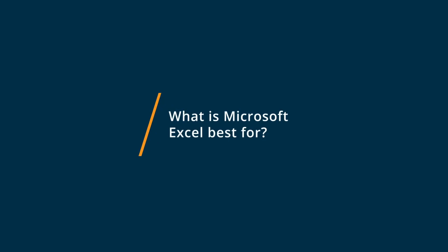Microsoft Excel, I would say, is better for when you need to work on spreadsheet projects offline, because it is not cloud-based, so you can work on the files even when you don't have an internet connection.